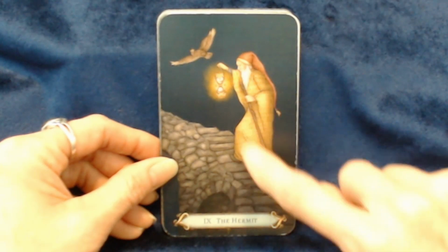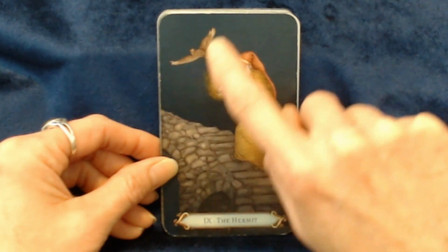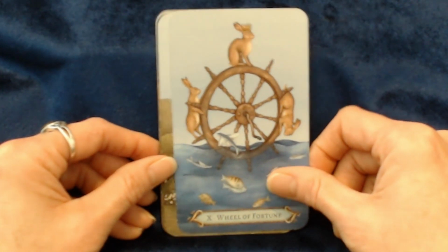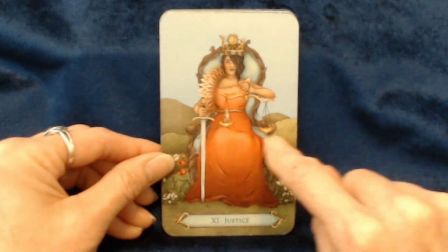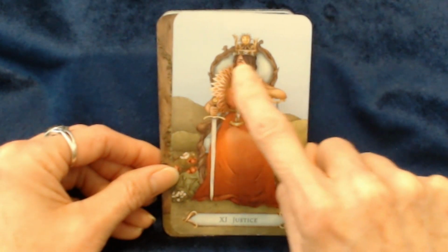We've got the Hermit, where his lantern is also an hourglass. And the symbol of wisdom here is the owl. We've got the rabbits on the wheel here. Rabbits are a symbol of fertility. Notice here how Justice is kind of giving this scale a little bit of a nudge there for that mouse. She's not completely blind either.